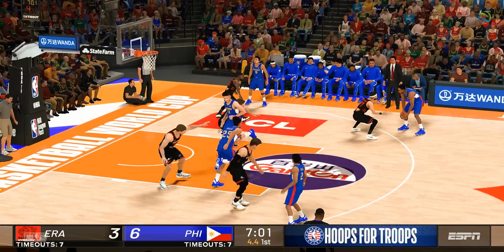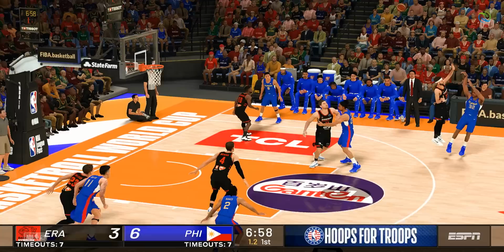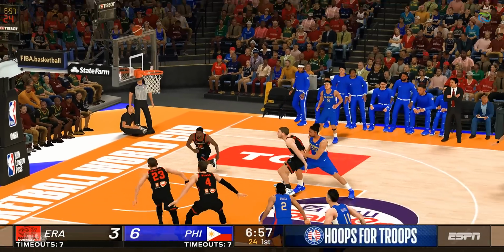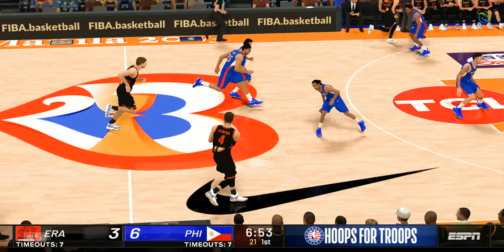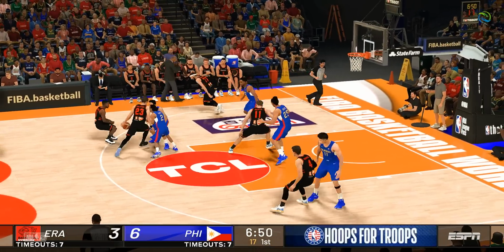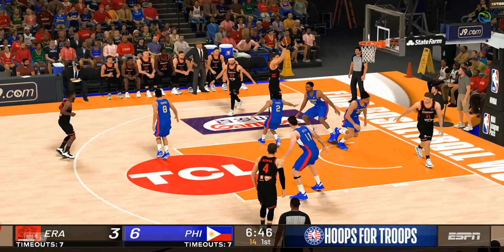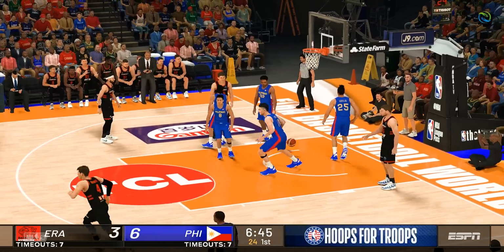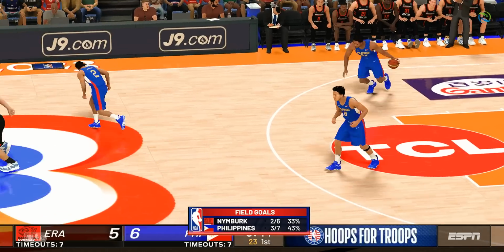Four on the shot clock. From deep. No good. That's miss number two. He's 1 for 3. To end the drought, good on the jump shot. And that's just showing off right there, guys. I mean, he is too good with that crossover.